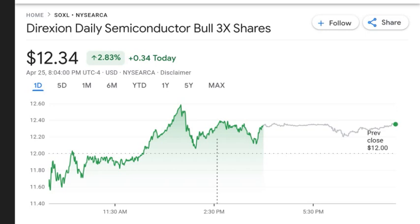The industry trends are another critical factor. The global demand for semiconductors continues to grow, driven by innovations in AI, electric vehicles, and more. However, supply chain disruptions and geopolitical tensions are posing significant challenges. Keeping an eye on these trends can provide valuable insights into SOXL's potential trajectory.